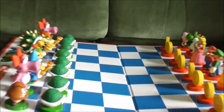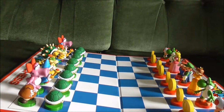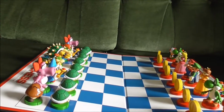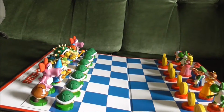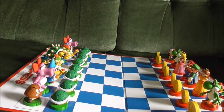Like I said, it's a great collector's item, whether you like chess or not. Obviously, it's great if you do like chess, because it means you can use it. But if not, it's just a nice collector's item to have, like myself. And look at the angle this camera's on now. I'm going to cut the video now, because it's kind of gone a bit weird.